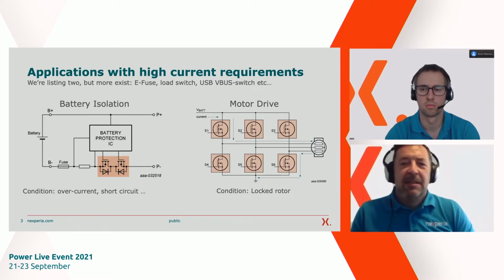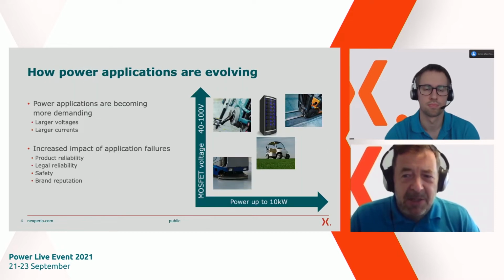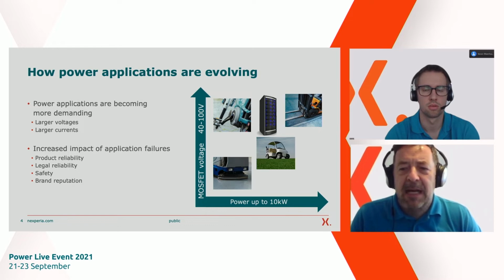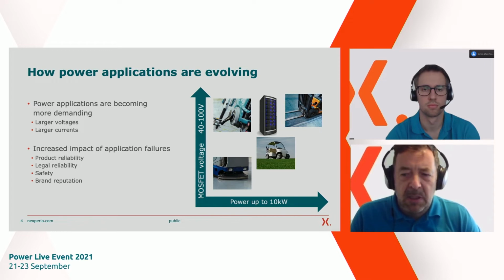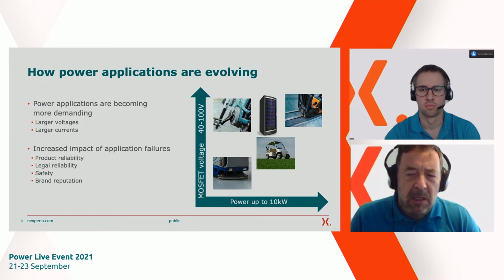Next slide, please. Some of the applications I already mentioned, and we start to see that the MOSFET voltages are in the 40 to 100 volt range for e-bikes, floor cleaners, golf buggies, power tools and lights. The power could go up to 10 kilowatts. These applications are becoming more and more demanding in terms of the voltages and currents that we put through the MOSFETs.